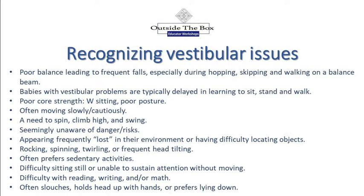They may often need to spin or climb up high or swing. It is someone that will seem unaware of dangers and risks. They appear lost in their environment or have difficulty locating objects. So this might be a student who is constantly leaving their water bottle in the wrong place instead of putting it back in their cubby. You might notice rocking, spinning, twirling, or frequent head tilting.